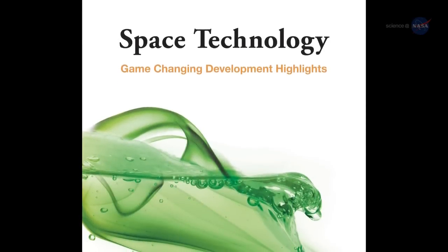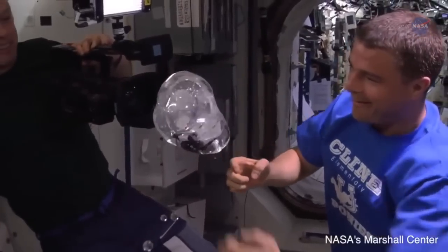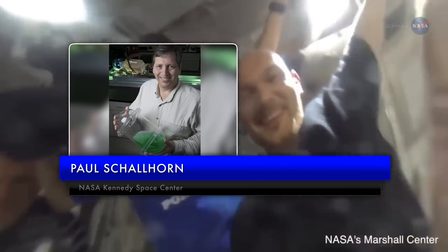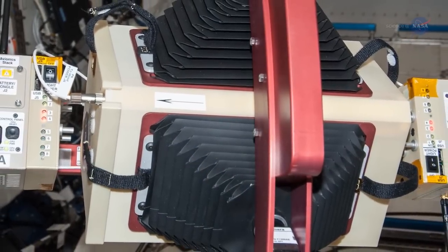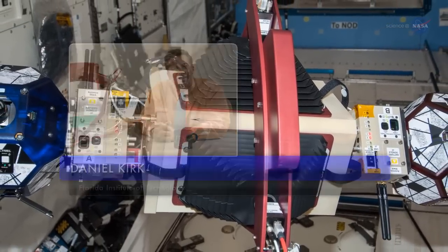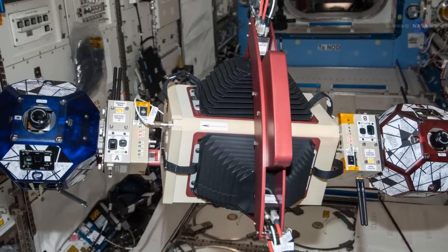Enter the Sphere Slosh experiment. The International Space Station provides the perfect environment to conduct liquid behavior studies in microgravity, says the principal investigator Paul Schallhorn, also at Kennedy. "So we have designed an experiment that simulates how rocket fuels move around inside their tanks." Built by Professor Dan Kirk and colleagues at the Florida Institute of Technology, Sphere Slosh is essentially a fluid chamber grappled by a pair of bowling ball-sized robots.